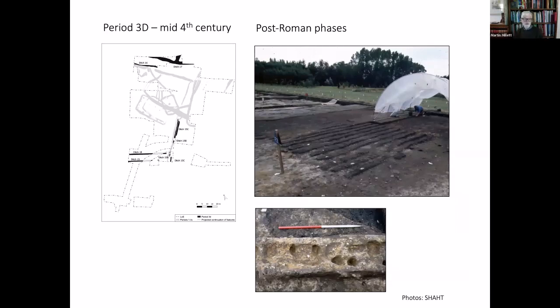The final phase of the settlement, we have, again, buildings going out of use, the continuation of the boundary here that had existed in the mid-4th century phase 3D, and apparently the construction of 2 trackways, one of which seems to be entirely new, the other one at the top here, in an area where the excavation didn't go very deep, I suspect may be a continuation of an earlier phase of trackways.